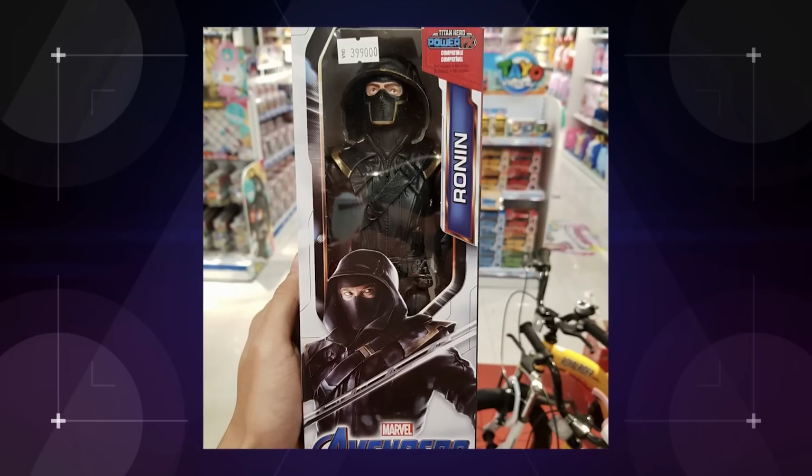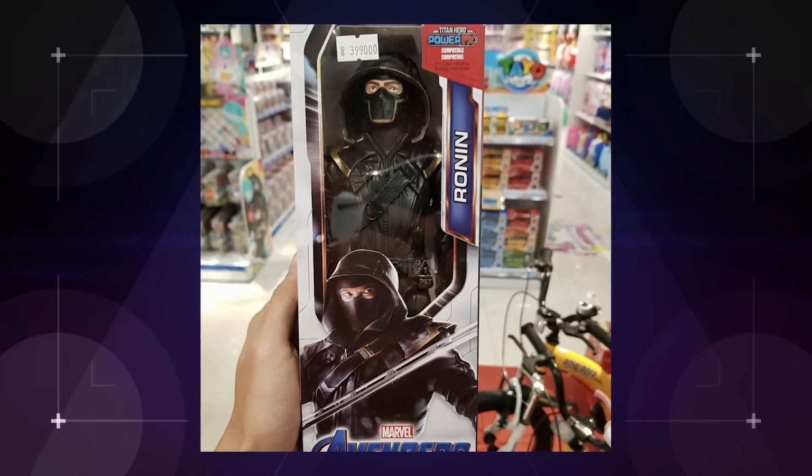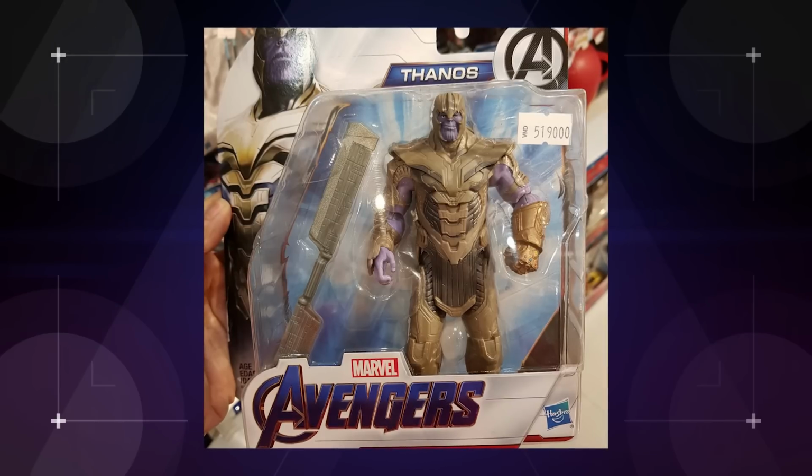The toy pics appear to be from a store in Vietnam and feature most of the major Endgame players, from Hulk and Thanos to Captain America and Rocket Raccoon. So let's start with the big bad that we know so far, Thanos.